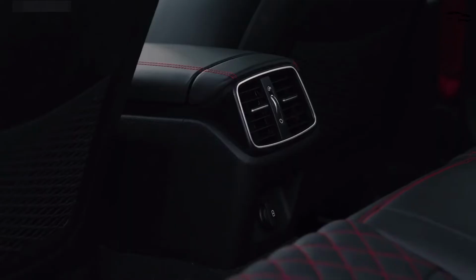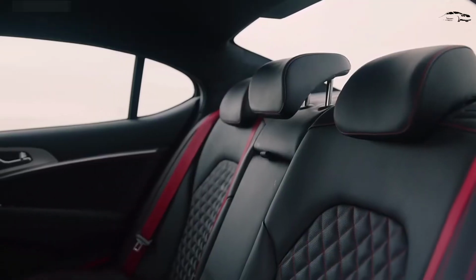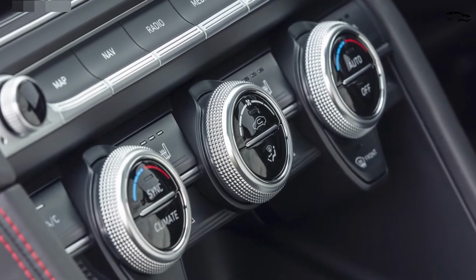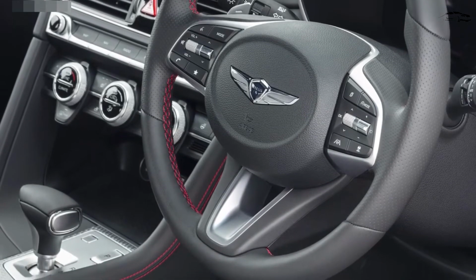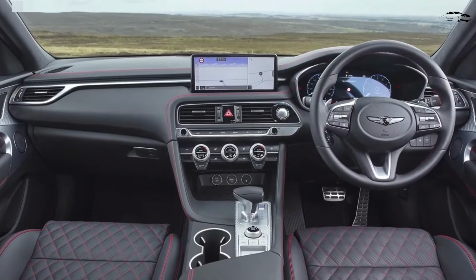Every G70 is fitted with a standard 10.3-inch touchscreen infotainment system that protrudes from the otherwise clean dashboard. The setup includes desirable features, such as Apple CarPlay and Android Auto capability. We'll know more about the 2022 G70's infotainment offerings closer to the car's on sale date.